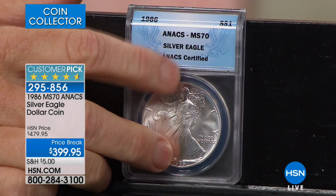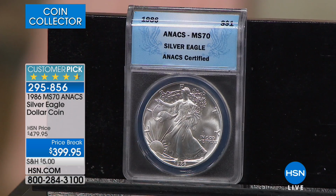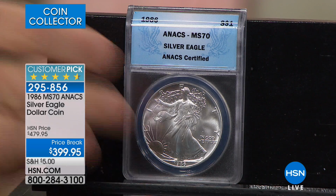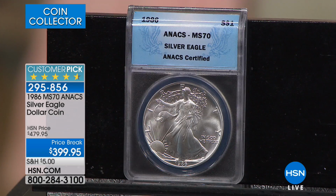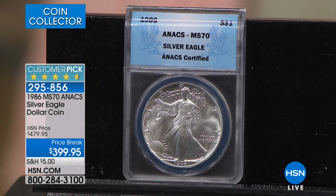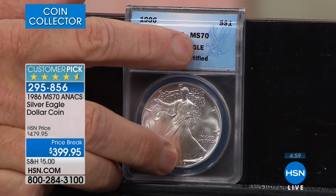Okay, now let's take a look at this in Mint State 70. And let's say you're just tuning in and wondering, what's this Mint State 70 thing? I think that's important for you to understand. In coin collecting, as in any collecting, the single most important determining factor of value is what? Condition. The higher the grade, the more it's worth. And in the coin world, we grade on a 70-point scale. So there's no Mint State 100 or 90 or even Mint State 71.